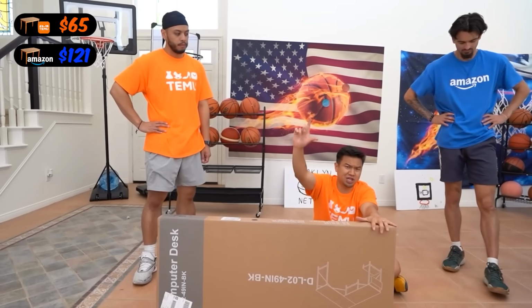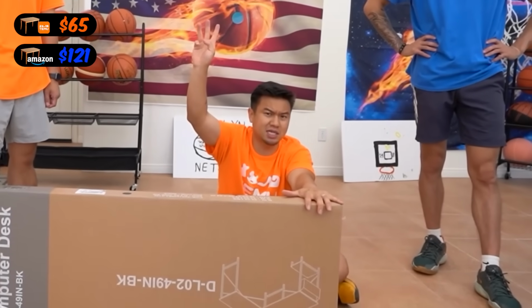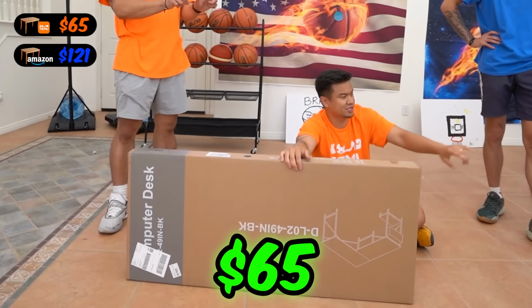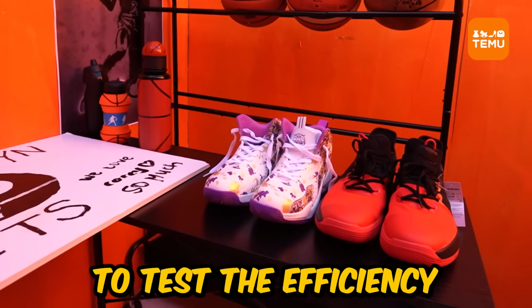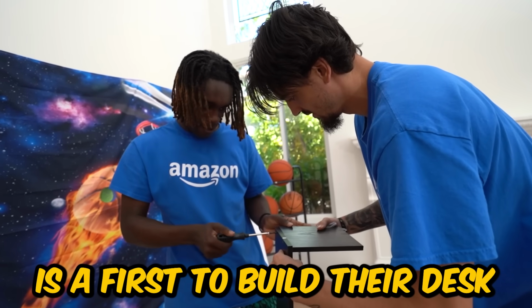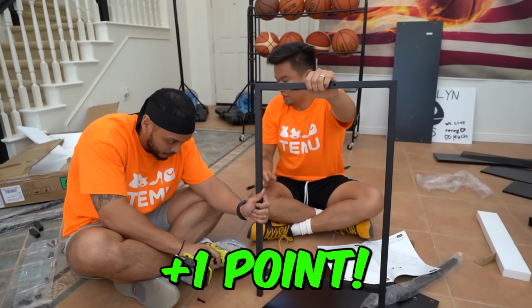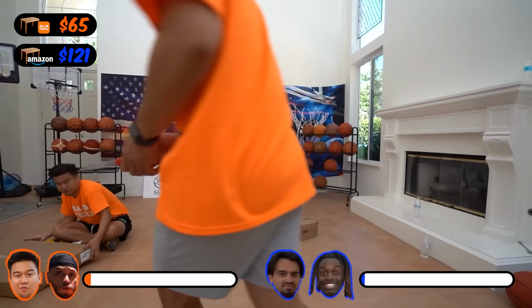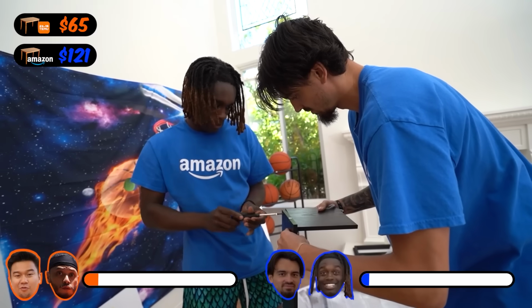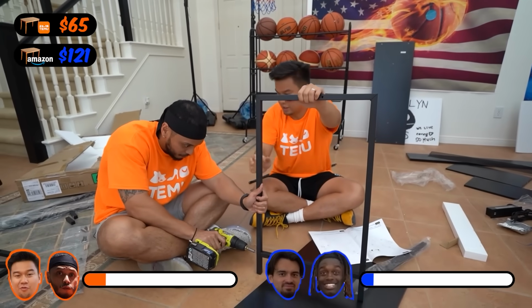Next, we have L-shaped desks. This one is $65, that one is $129 from Amazon. The next challenge to test the efficiency of our desk is the first to build their desk. Their team will win 1 point. 3, 2, 1, go. All right, I'm gonna start opening. Like this. Identical to the next one.